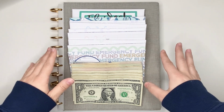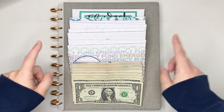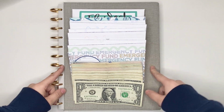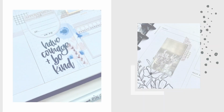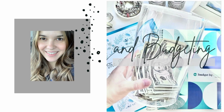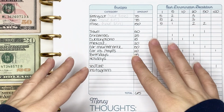Today's video is going to be a cash envelope stuffing for my November 24th, 2022 paycheck using the printable version of the Budget by Paycheck workbook from the Budget Mom. If you're interested in seeing that, please stick around. Okay, so we are nice and zoomed in for the cash envelope stuffing.